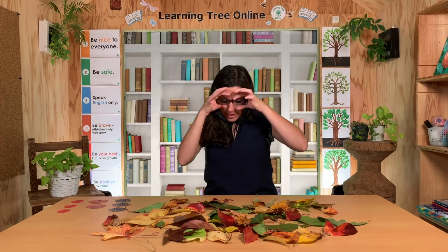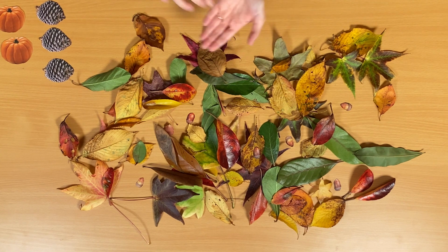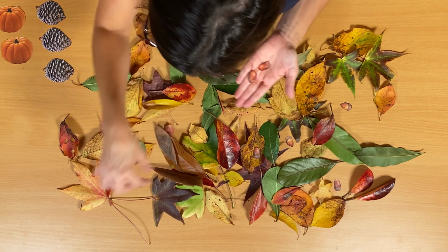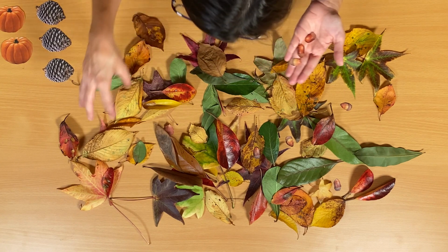We need to find some acorns. We need to try to collect all the acorns as fast as we can. Okay? Look carefully. If you see it, say, I see an acorn, and I will grab it. Okay? Here we go. Ready, set, go. I see an acorn. Oh, I see an acorn. Do you see it? Do you see more? Keep looking.